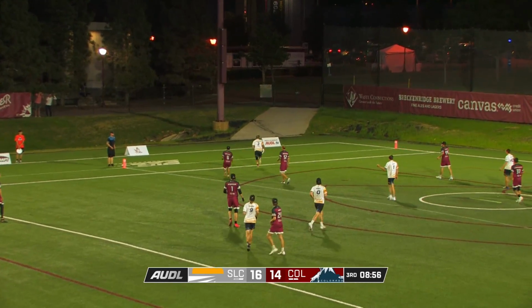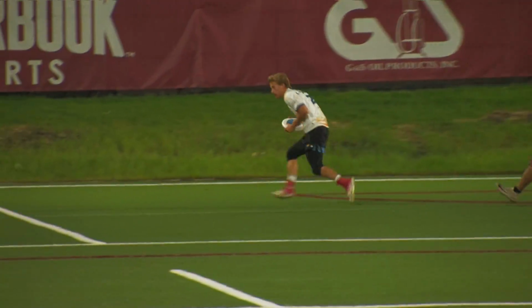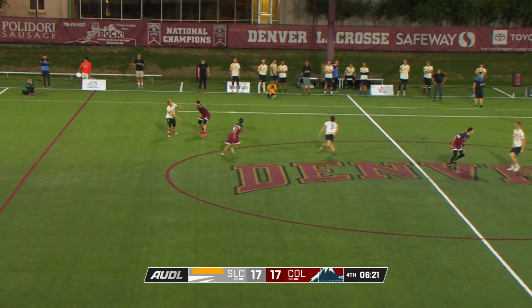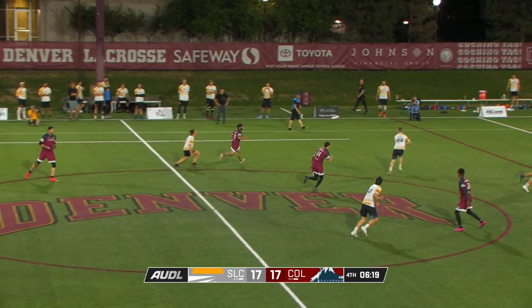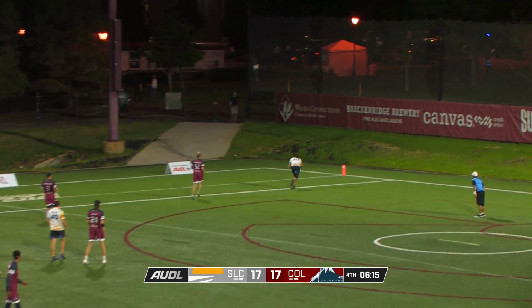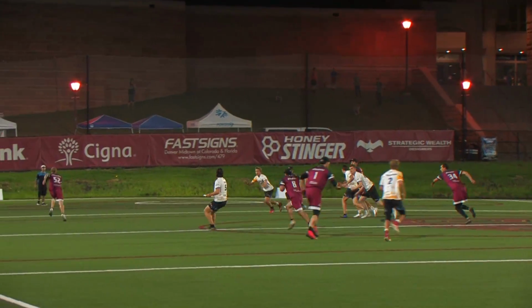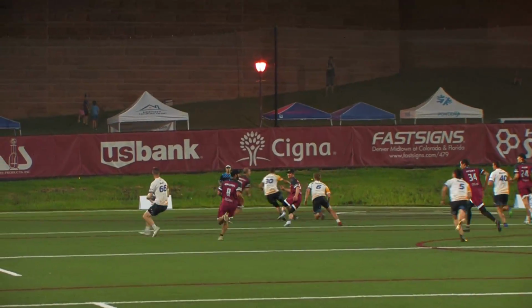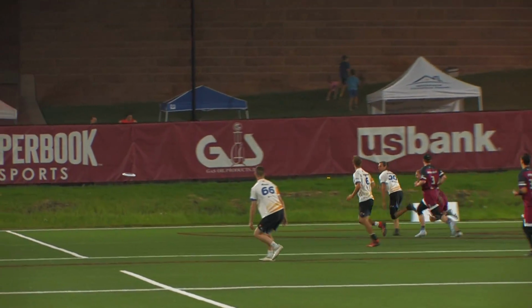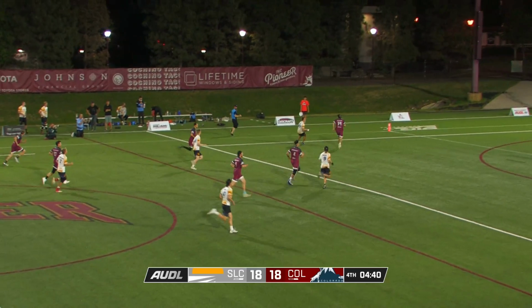Throw down and completed for the goal. Luke Jorgensen on the completion. So far, so good. Gets the disc here, though. And there's the shot to the back cone. Moving quickly and completed for a goal. Salt Lake with a quick answer offensively, just marching down the field. And it is now 18-17 as Salt Lake comes.